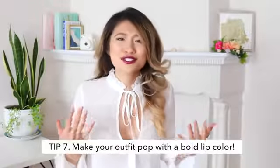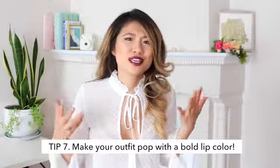Usually, I'm a neutrals and brown smoky eye kind of girl. I never really wear anything that's really bright and striking. Makeup can really transform the way you look, even on those super basic, boring, blah days.